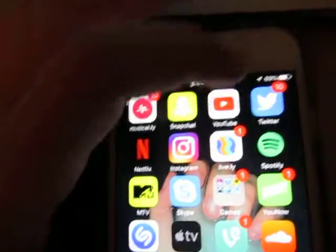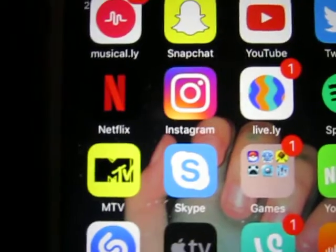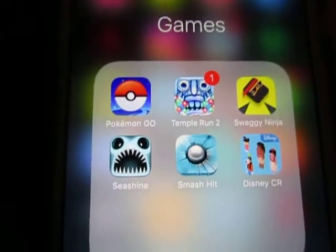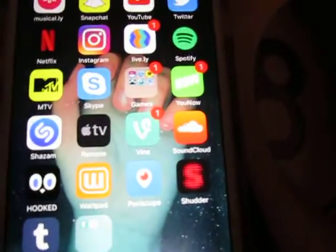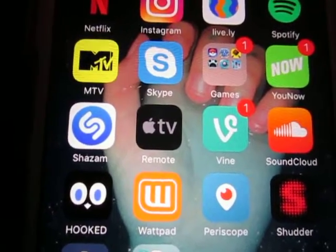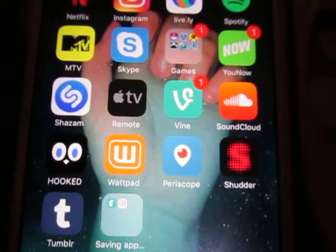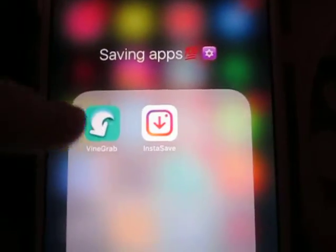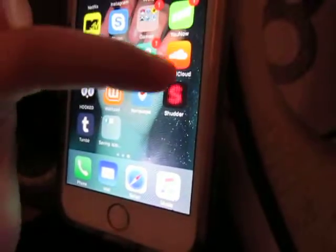And then YouTube, Twitter, Netflix, Instagram, Lively, Spotify, MTV, Skype, and then in games I have Pokemon Go, Temple Run, Swaggy Ninja, Seashine, Smash Hit, Disney, Crossy Road. Then I have YouNow, Shazam, the Apple TV remote, Vine, SoundCloud, Hooked, Wattpad, Periscope, Shudder, Tumblr, and then in the saving apps, I have VineGrab and InstaSave, and then, yeah, that was on my iPhone.